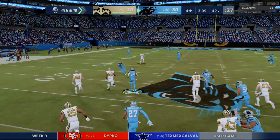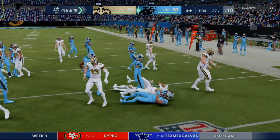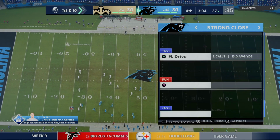He was only asked to punt once in the victory last week as he sends this one away. That'll go as a 39-yard punt. Give him 9 on the return. And the Panthers will take over now, first and 10.